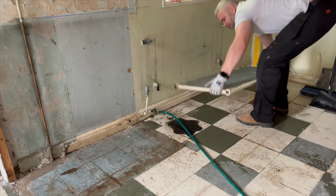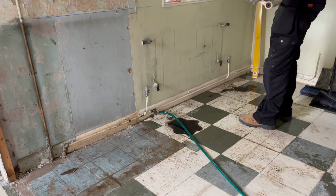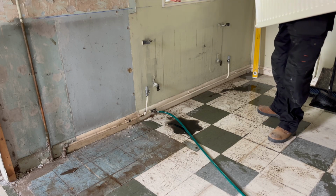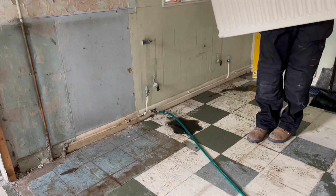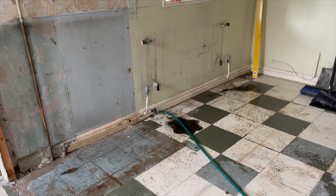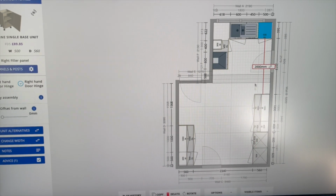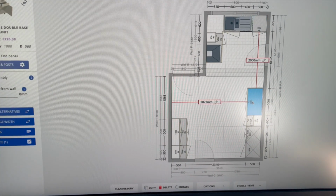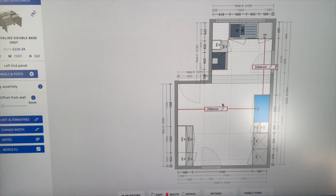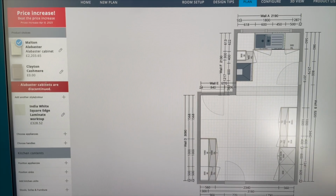While John was doing this, I was back at our temporary rental trying to design the kitchen. So once we'd measured it all up, and I think we probably measured about 5 or 6 times just to make sure that we had the measurements exact, I could then get on with putting together the kitchen design. We use DIY kitchens and it is all DIY.